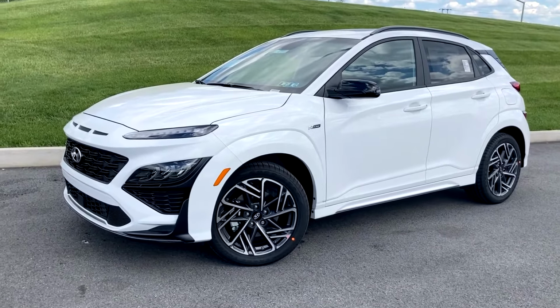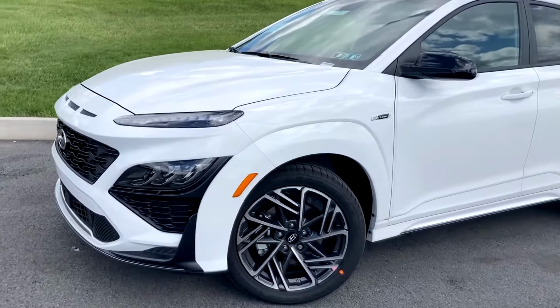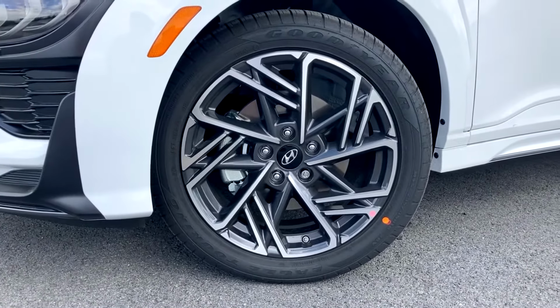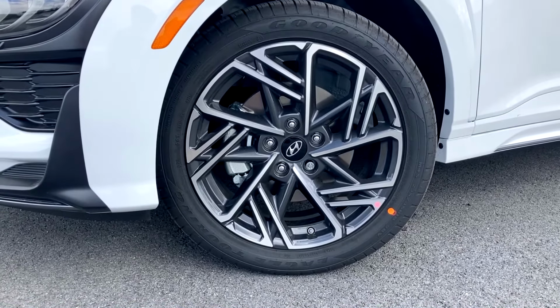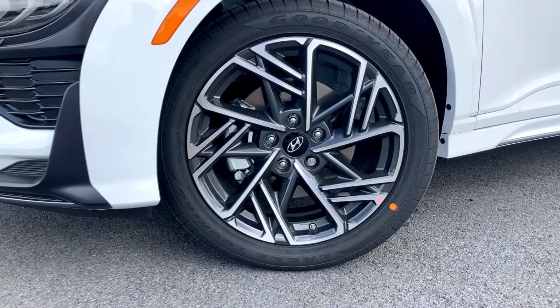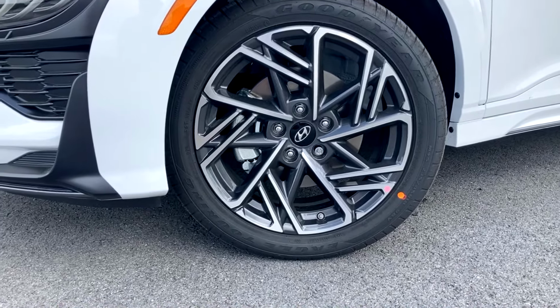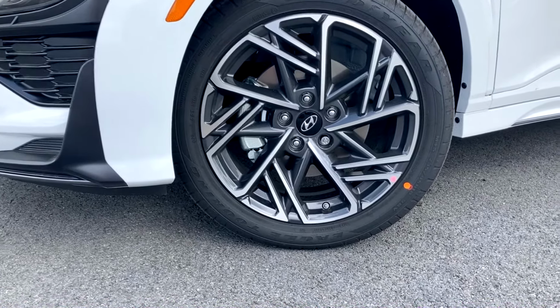Moving to the profile of this Kona N-Line, starting with the wheels and tires, you'll get 235/45R tires around these really gorgeous 18-inch wheels. I think Hyundai's design team has really particularly killed it recently with the designs of their wheels. I think that's just so unique, very cool looking.